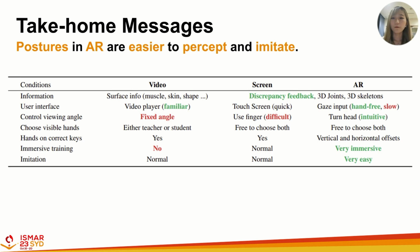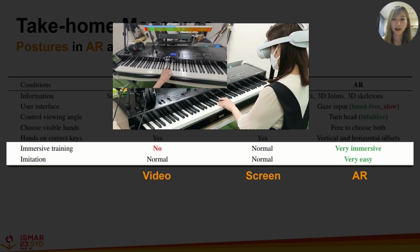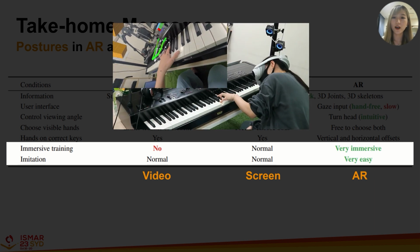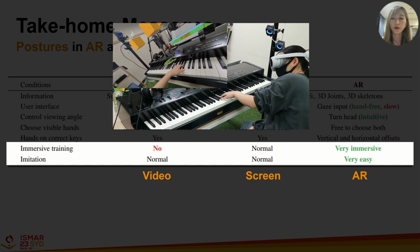Except for all the aforementioned results, we also found very interesting things, like postures in AR are easier to perceive and imitate. This is because, obviously, compared to video and screen, AR is more intuitive and immersive. The user can see a real 3D content other than pseudo 3D on a flat screen. Also, AR combines teaching area and practice area so that user can just overlay their hands to the reference for more direct imitation.